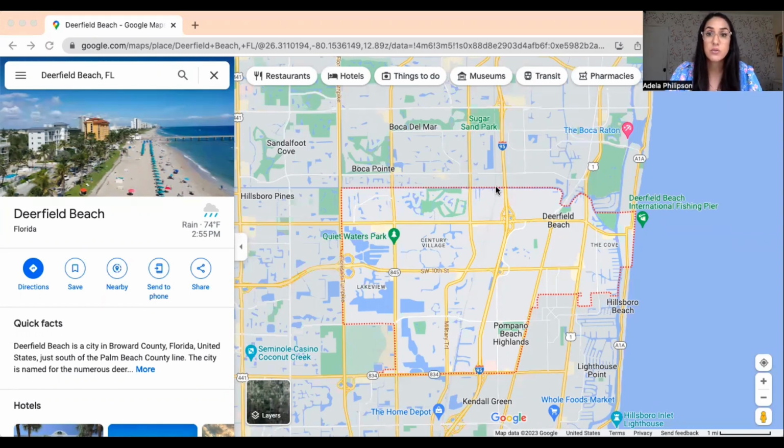Again, according to greatschools.org, I would recommend Deerfield Beach as a great starter home if you're looking for something inexpensive. Deerfield Beach does tend to be less expensive than, for example, Fort Lauderdale or even Pompano Beach. And of course, prices go up once you cross over into Boca.